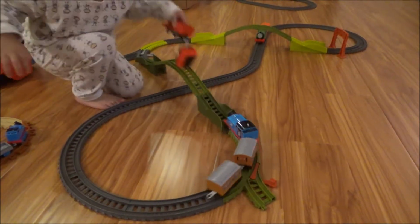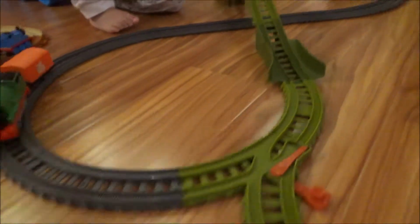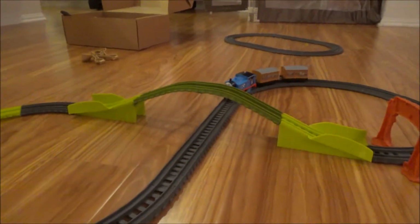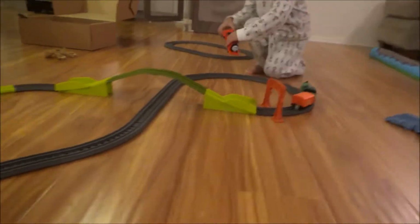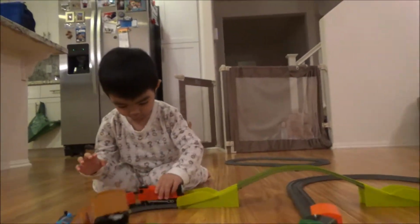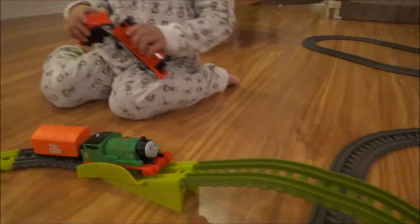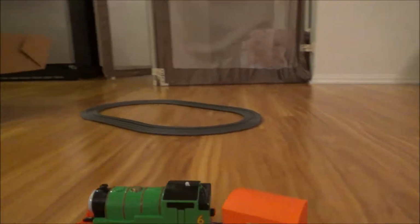Uh-oh, Bahamas is catching up to James. Oh no! James and Thomas crash, and look who's here. You have Annie and Clarabelle. Oh no, here comes Percy. Whoa.